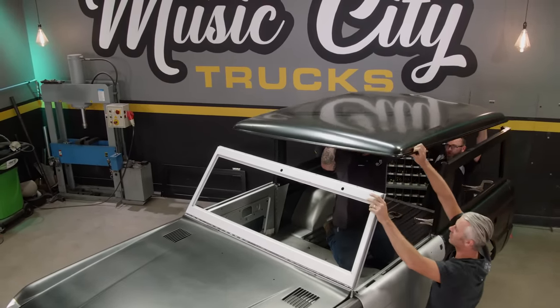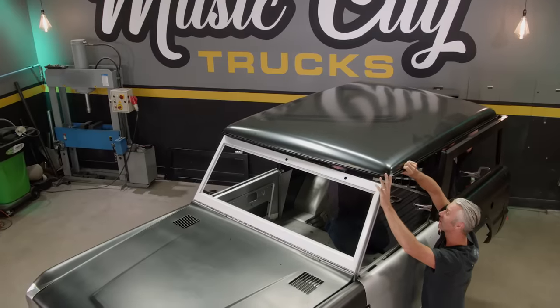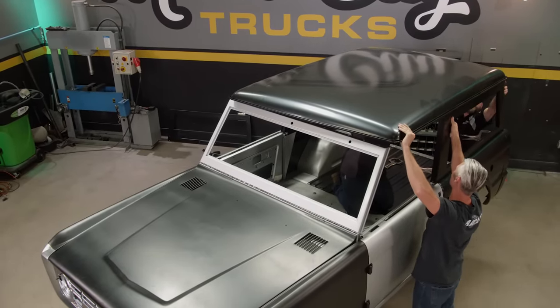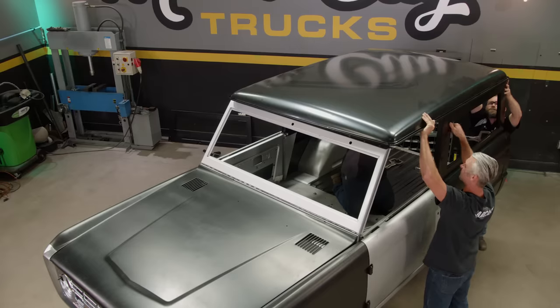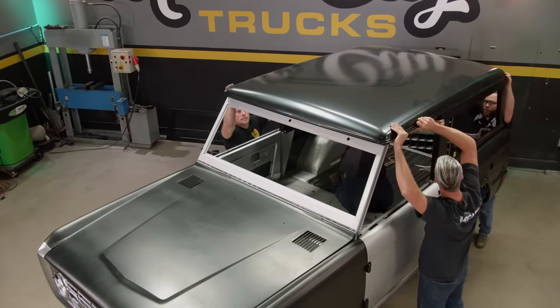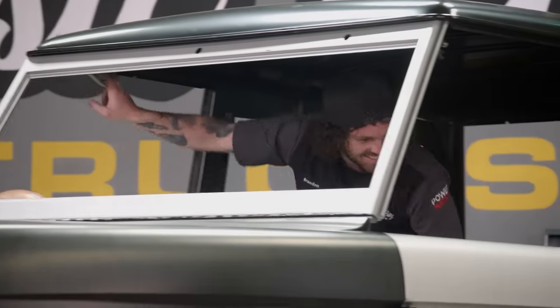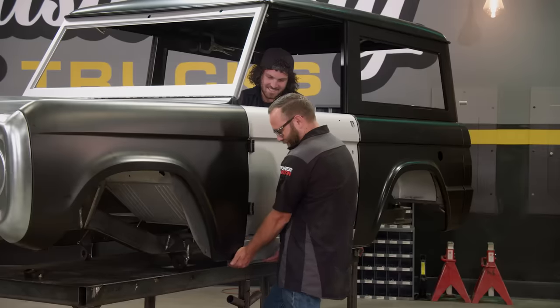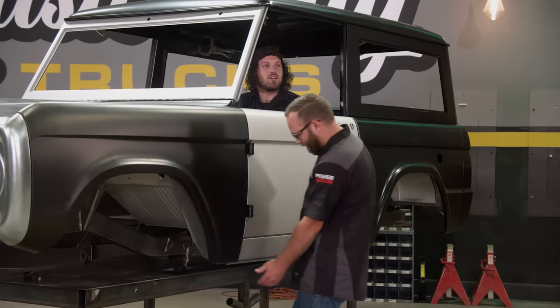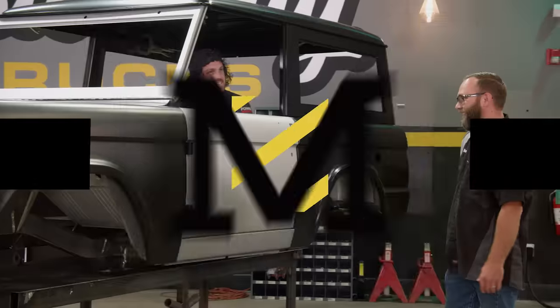I still can't believe you guys put a whole Bronco together. This is craziness. Keep going forward. There it is. Oh, that comes in. Look at that. Dude, you're sitting in it. Smell that? It's a new car smell.